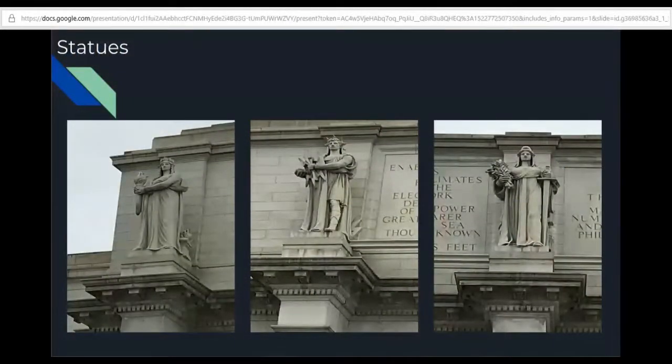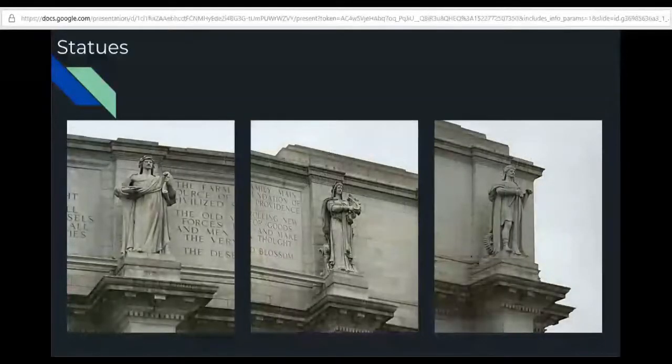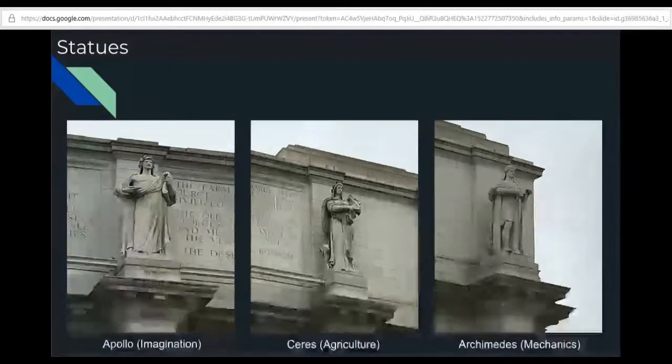Standing on top of the 6 Ionic columns of Union Station's grand facade are 6 lifelike statues of prominent figures of antiquity: Prometheus, Thales, Themis, Apollo, Ceres, and Archimedes. Each statue represented a pursuit that built America. Prometheus is a representation for fire, Thales for electricity, Themis for freedom, Apollo for imagination, Ceres for agriculture, and Archimedes for mechanics.